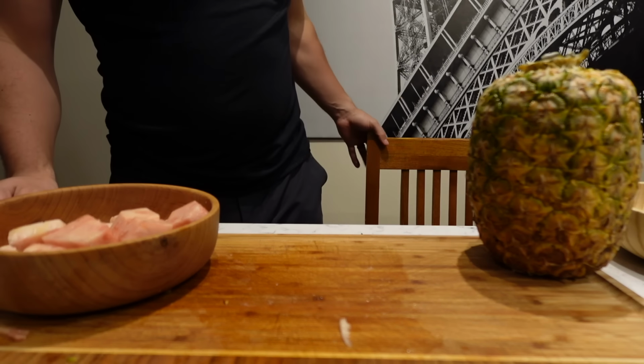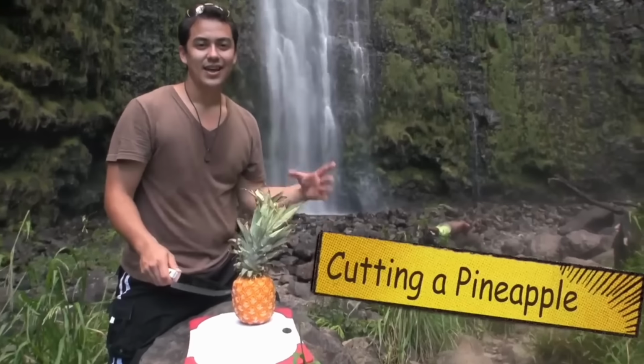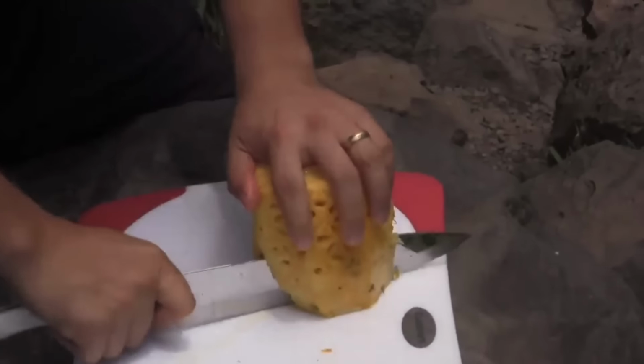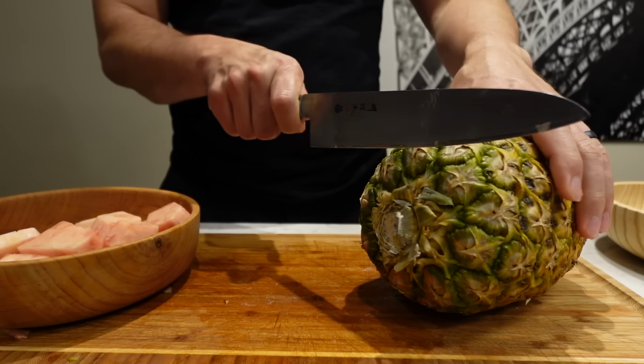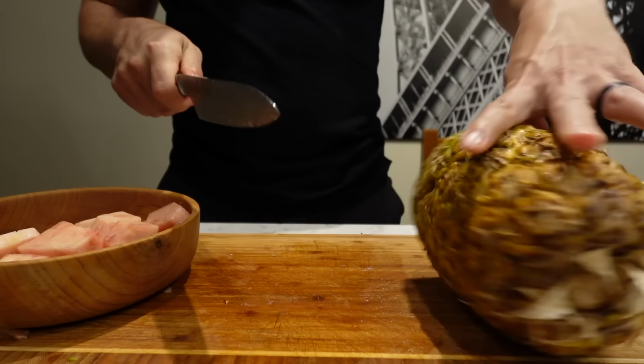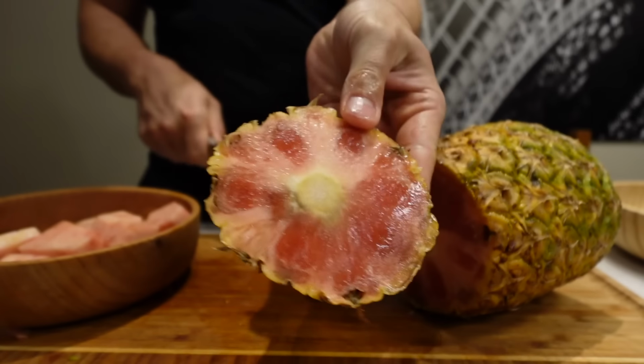Years and years ago, when I went to Hawaii, I learned how to cut a pineapple. And I did a video where I just cut a pineapple. I think I was on the beach, I forget, but one of my first videos on this channel specifically. Gosh, look at that. That's looking super ripe.